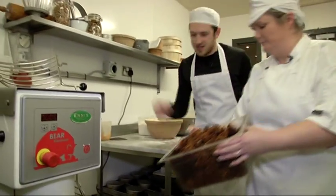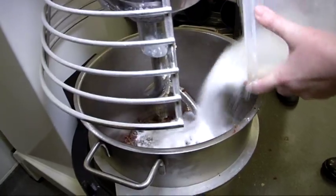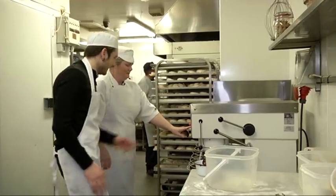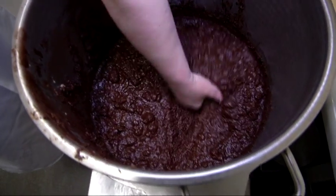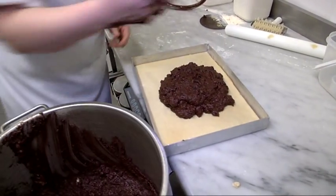This is all our brownies, fruit cake and sponge. Next step now is our sultanas. Our next ingredient is sugar, and this is cinnamon and some ginger. And put it on for mixing. Now, there's no easy way of doing this. Straight in and onto the sheet. Oh, that is weird.